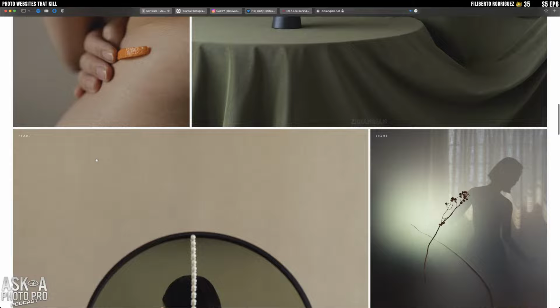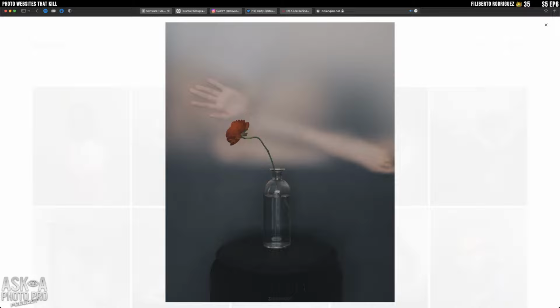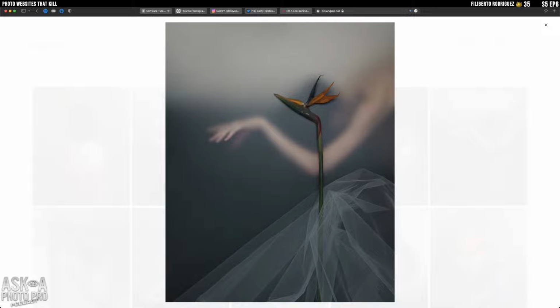Not only are all of these photographs self-portraits, she has such an elegant way of making photographs, a beautiful sensibility, and an absolutely gorgeous website. This is favorite website number two.